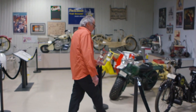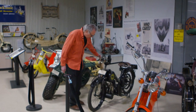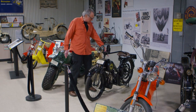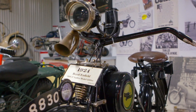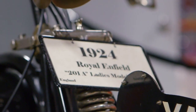One of the earliest ones that we found recently, a Royal Enfield, only 225 cc, and they built it specifically for ladies with the step-through design. So this for 1924 was way ahead of its time. Of course, now most of the women would ride a scooter, not so much in the US, but in Europe and Asia.